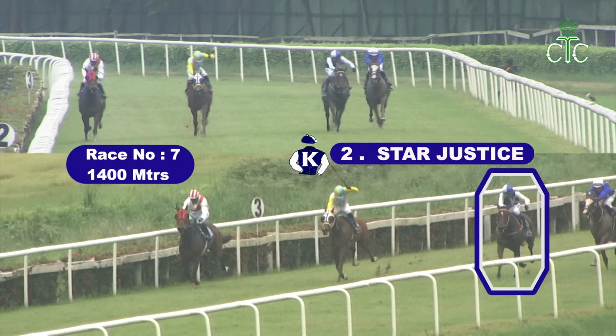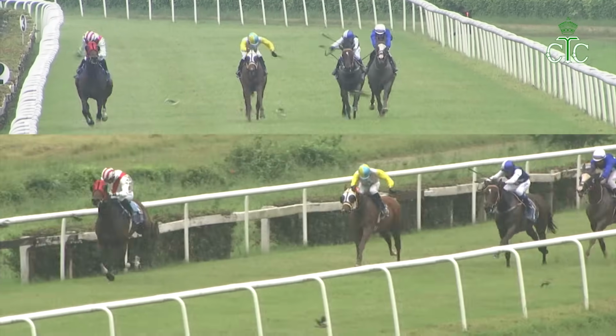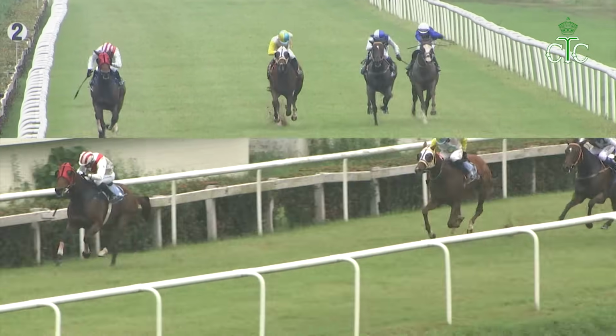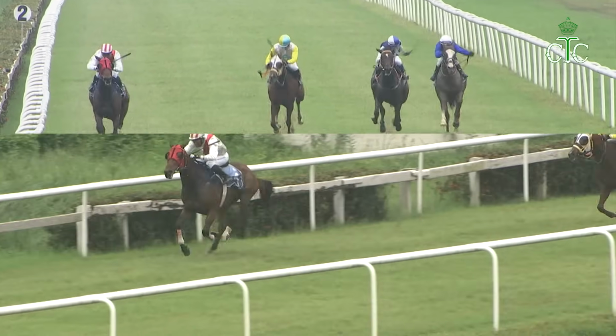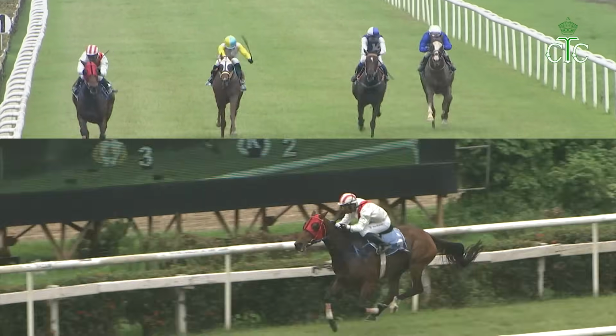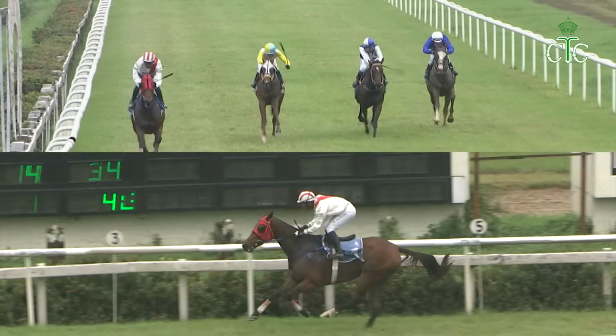Number 2 is Star Justice. Star Justice, a couple of starts already this season. First up in race number 3, it finished on 5th to Galacticus. In this start, the race in question, that is race number 7, it went over 1400 meters and was in 3rd spot. As you can see on the top screen, it eventually finished on 3rd of 4 runners. The winner here was Rimmel, who won that race by a widening margin of 4 lengths.